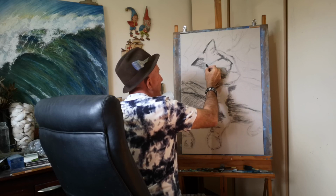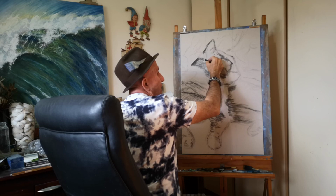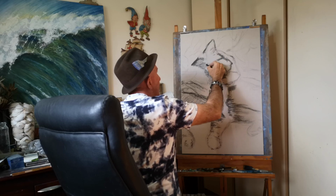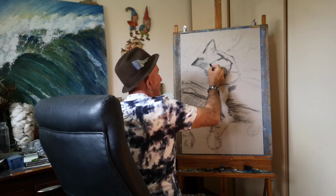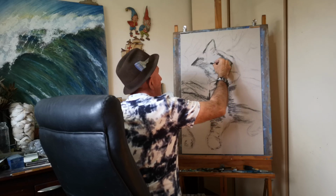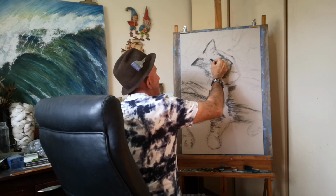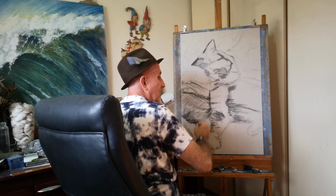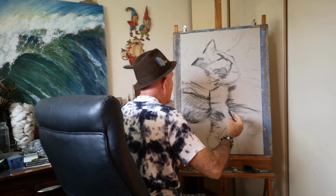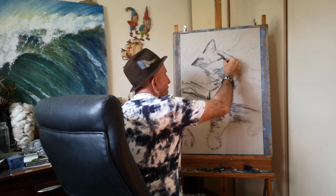I have to work quite carefully with this piece, because I don't want to overkill, and I don't want to understate either. So I'll just work slowly and progressively. Hence the four sessions that I usually require.